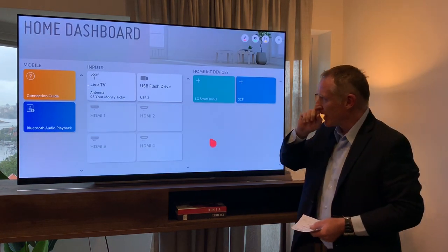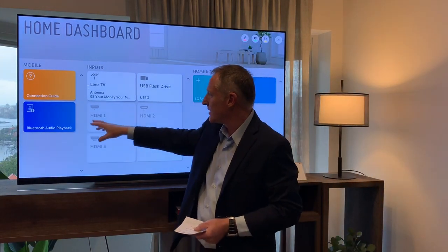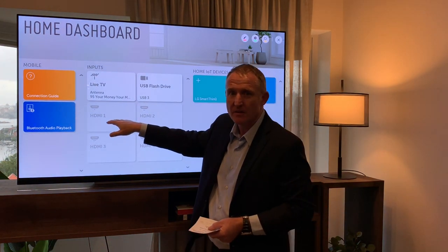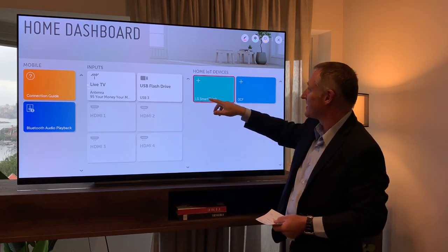Okay, so here we've got the dashboard. We have been going on the television, how we're controlling the TV, what's plugged into it. This year, if I plug an Xbox in there, it'll automatically recognise it's an Xbox, we don't need to tell it. So you've got the right live TV channel there? Yes. We'll go back to that in a moment.